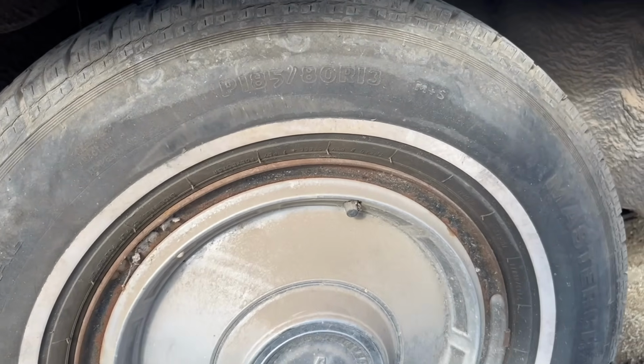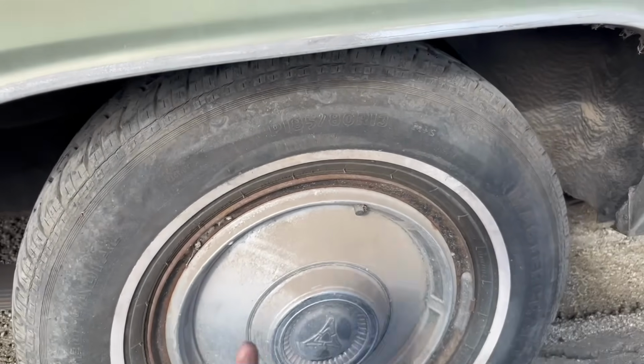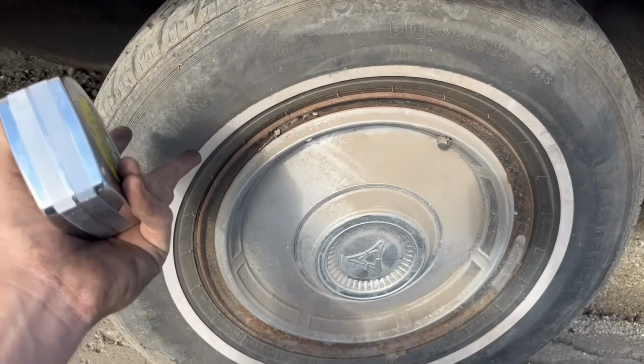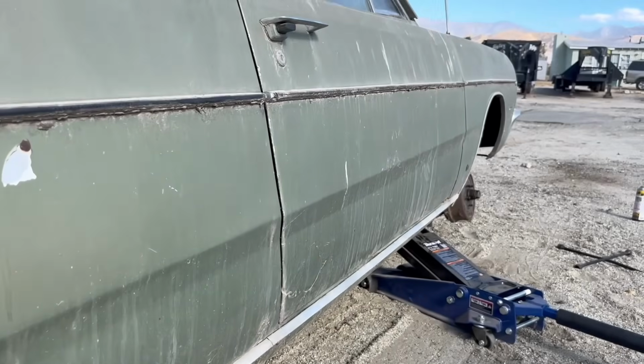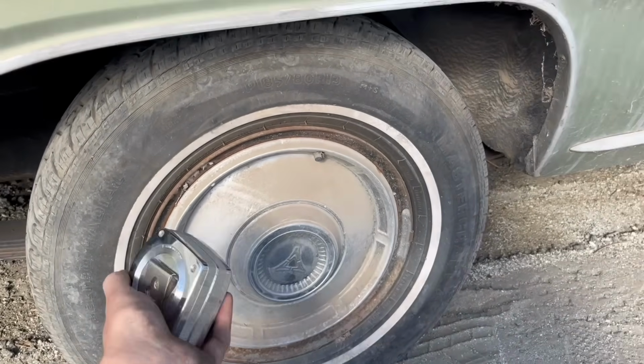So there's a spare in here, but that still doesn't do me good because I need 2 more. So I might just buy a super cheap set of tires for this. But anyway, I'm gonna throw the rim back on here and let's just see then if this thing will start up at least. Yeah, so let's do it.